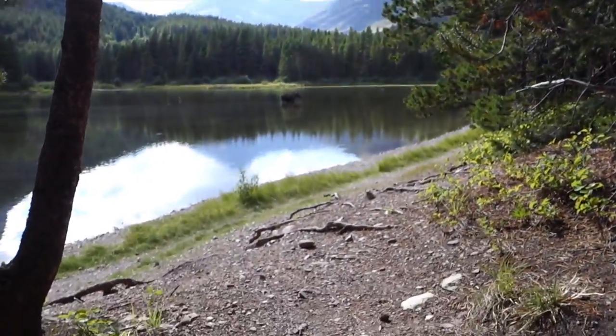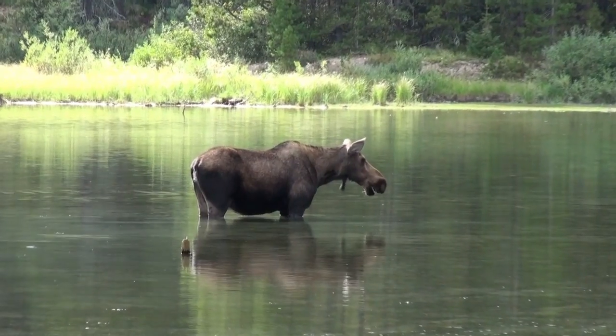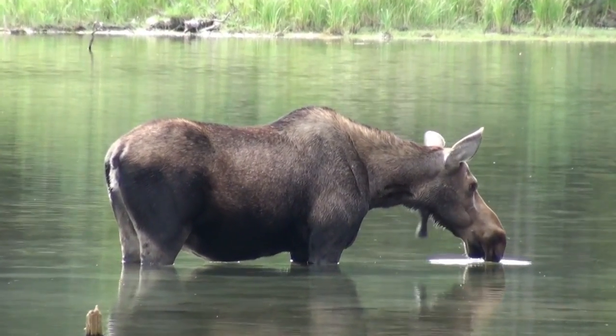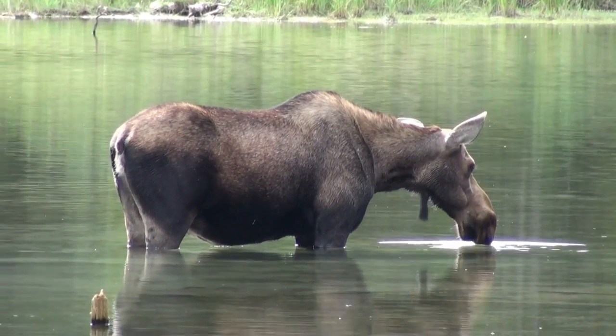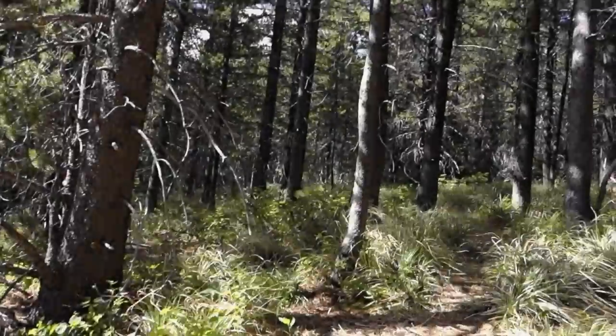Alright guys, we were walking back here in the middle of nowhere on this trail, and we came across the moose here. Pretty cool, take a look. So the Swift Current Pass Trail has been really cool. Lots of wildlife on this trail. It's probably been one of my favorites.